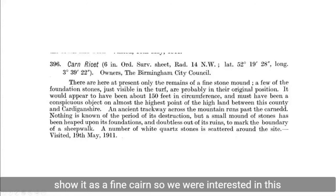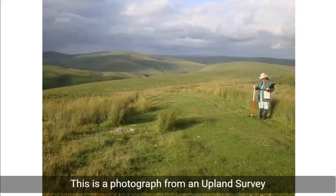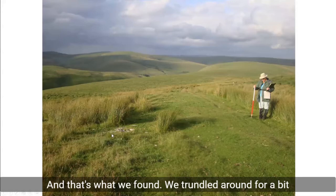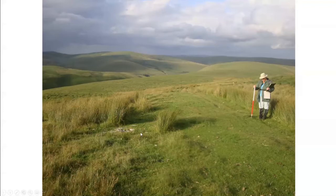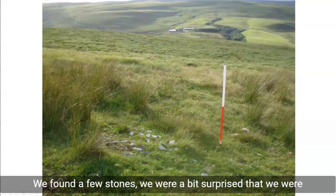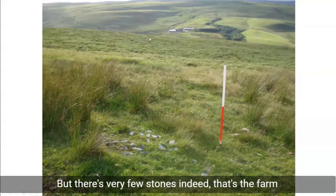So, well, we were interested in this, and we did this in part. This is one of our photographs from our upland survey, I think 2009 actually, which is a long time ago now. And that's what we found. We trundled around for a bit. There's the Monk's Trod. We found a few stones. I mean, really, we were a bit surprised because we were quite excited about going there. But yeah, there's very few stones indeed. That's Glanhirin Farm in the distance, up to the north there.